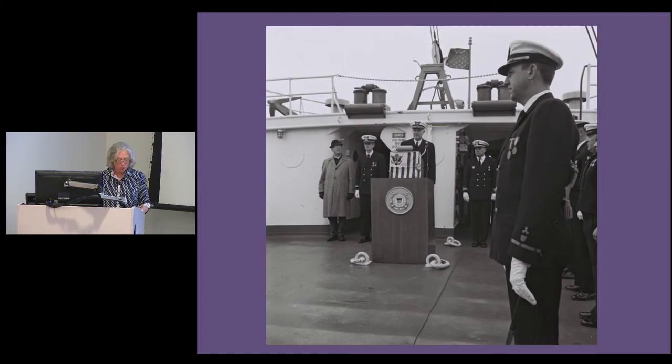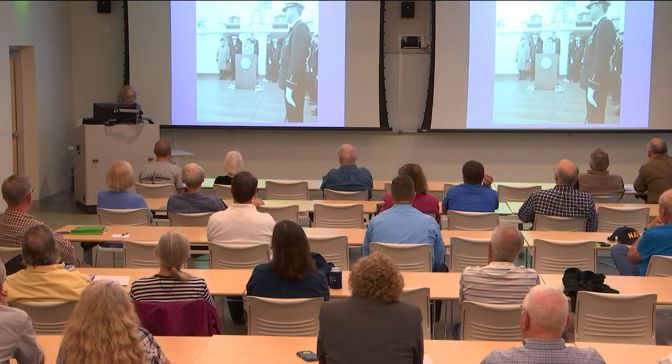Lilac was decommissioned on February 3, 1972, in a ceremony at the Coast Guard shipyard in Curtis Bay, Maryland, near Baltimore. The well-dressed officer in the foreground is the last chief engineer, Willie Williams. He's going to come up later.